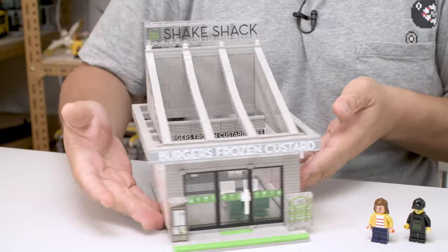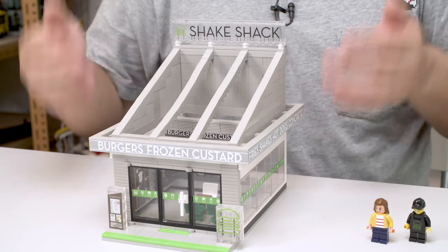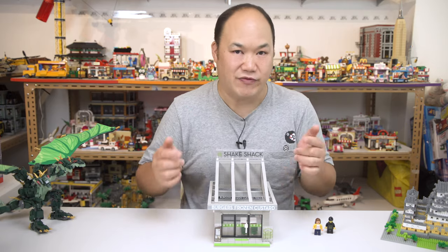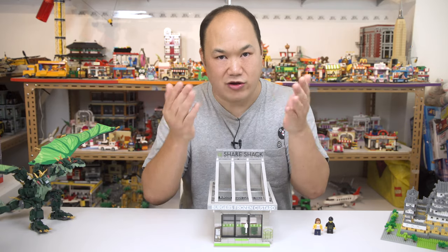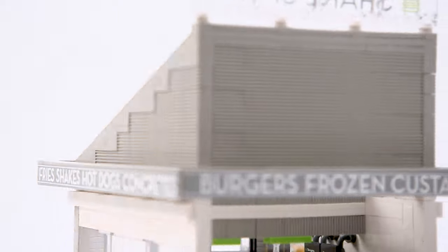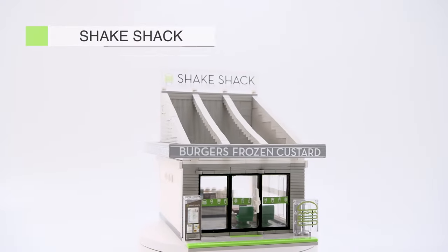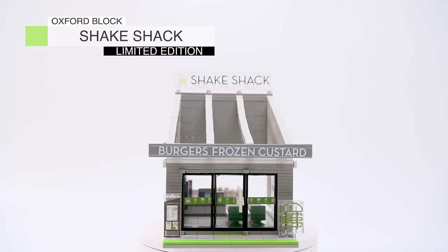What you're seeing right here on that camera, it's another exclusive. Limited edition? Yeah, I think we only have a limited run of these in the store. A lot of you have been buying on the store. Thank you very much. This is unique. I haven't even mentioned it yet. Here we go, check it out. So this is Oxford Block's Shake Shack, part of their Oxford Town.